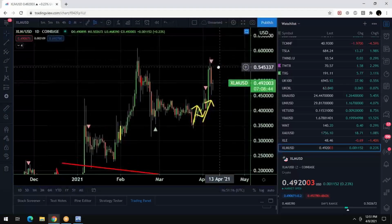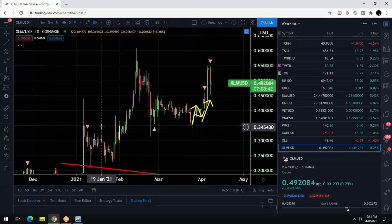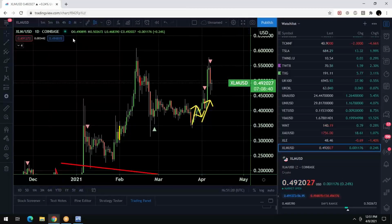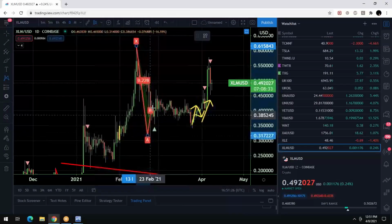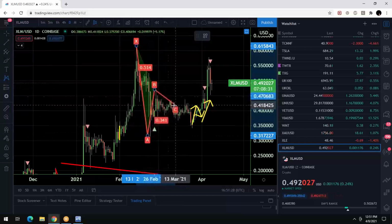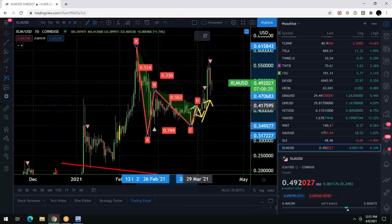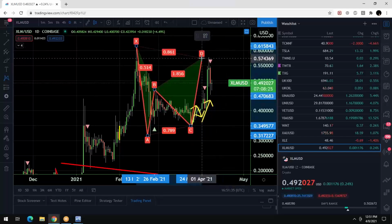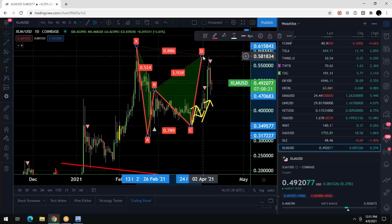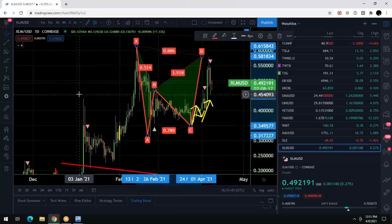Anyway, Stellar Lumens, they're on a daily. Bat construction happening. Take a look. There's XA to the 50, the check back point that I've been saying, and now the blast to the 886. Was that 886 hit? Not yet. 886 is 58 cents. That's where it's going, if not higher.